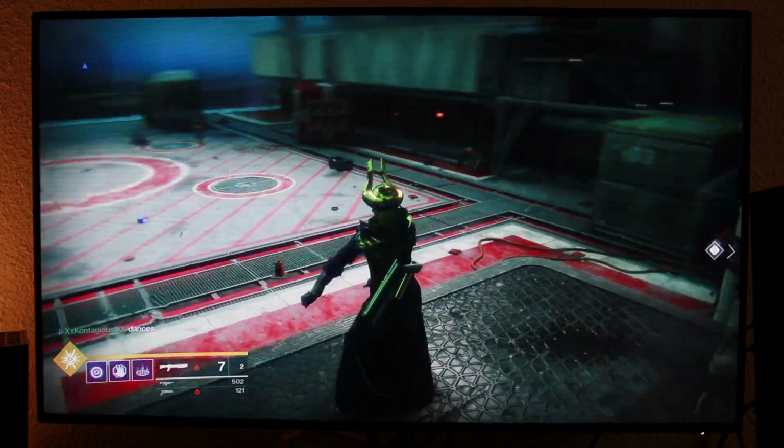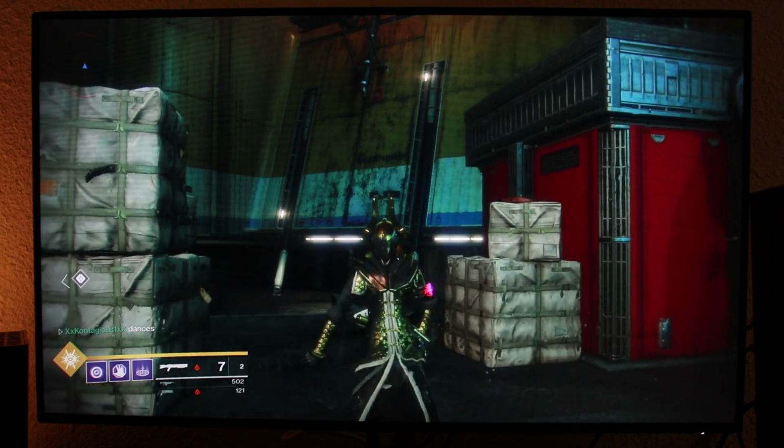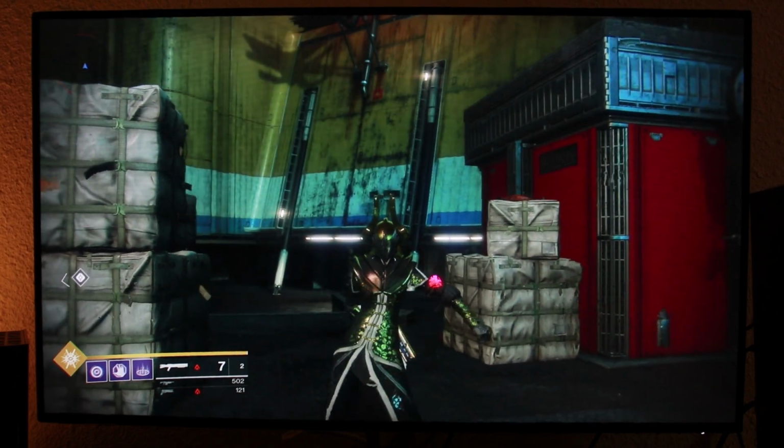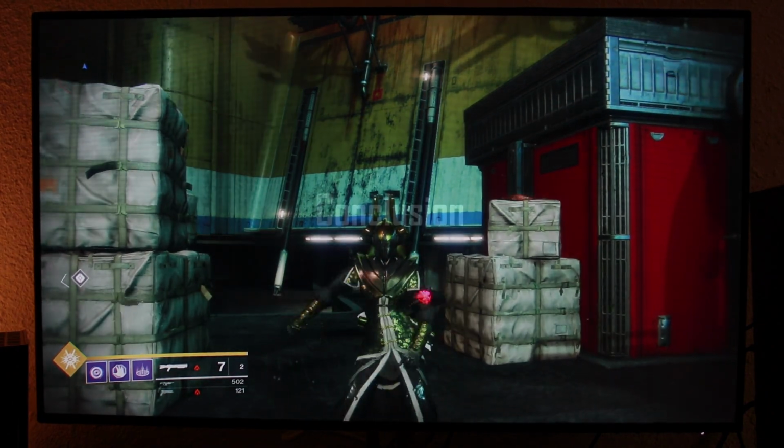Okay, and yes, I did just do a heroic event all by myself. So there it is, the S2718H. I think this was the perfect choice for me, and I highly recommend it for anybody out there looking for a similar solution.